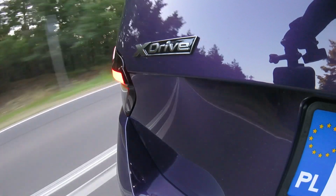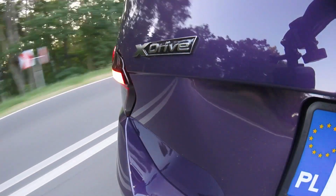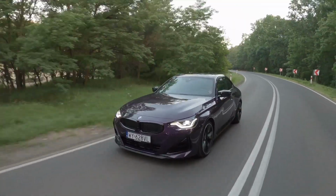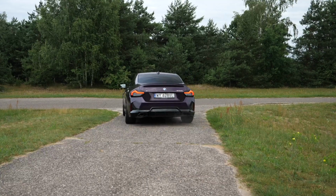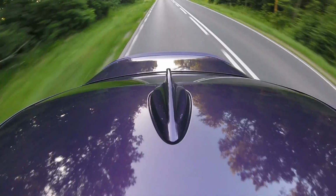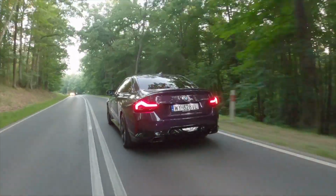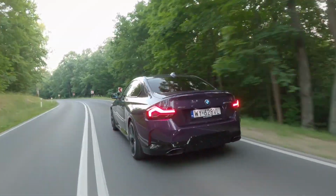At launch, the M240i was offered only with xDrive. The rear-wheel drive version was launched in mid-2022. This is the xDrive, but the all-wheel drive is rear-biased, which you can feel in the corners. Unless you live somewhere like Dubai or California, xDrive may be the way to go. There's a lot of power to put down, and the xDrive is just quicker.